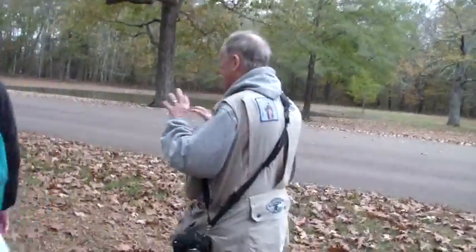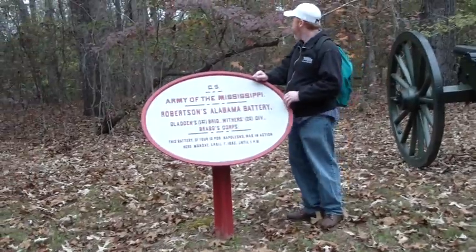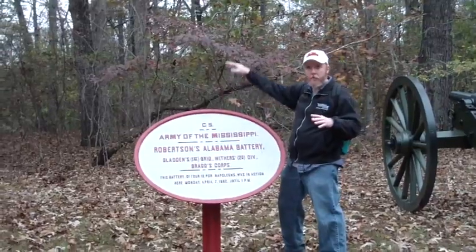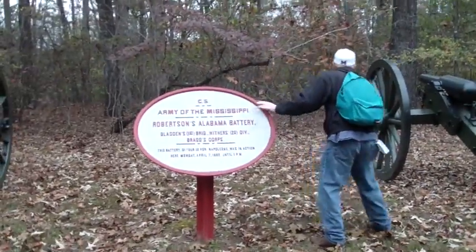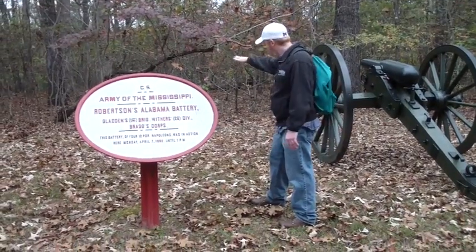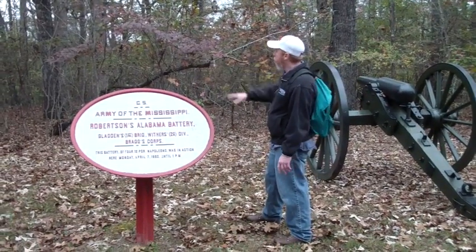You don't really get a good idea of how much this is high ground until you come through that we just came out. In fact, just right in there when you're looking, can't really see it, but you see Johnston's death monument, the mortuary monument out there, and it's on much lower ground. So this is very high ground on which the Hamburg-Purdy Road runs. You can tell why they're putting the artillery on this high ground.